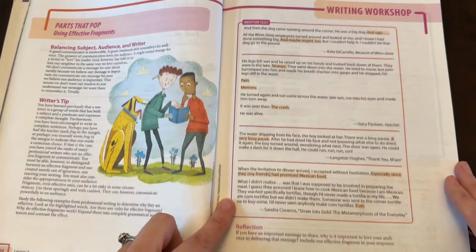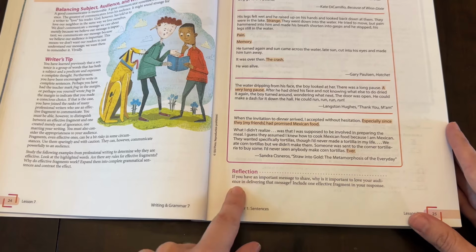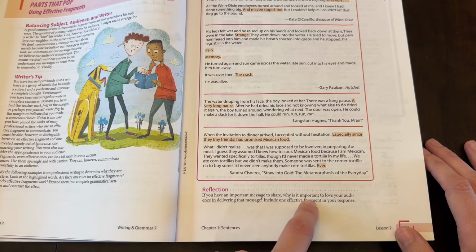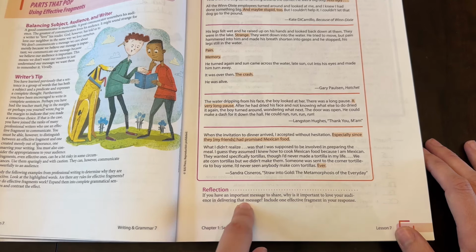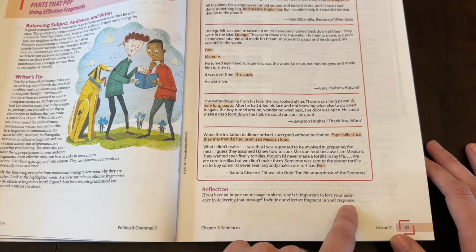So she would look at all of these and then see what the action is, what she would be doing. The question is, if you have an important message to share, why is it important to love your audience in delivering that message? Include one effective fragment in your response.